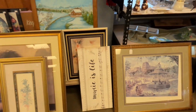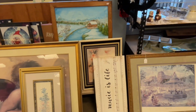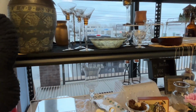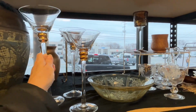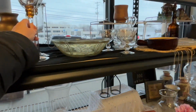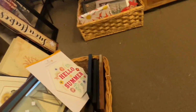This is where I always start. I walk in and I check out what's on sale. This particular day, all household items were on sale, so 50% off. You can check them. They keep up to date online, so you can always check there, or you can walk in and look at the sheet. I thought these were so pretty. I believe these to be just little votive holders, and into my basket they went.